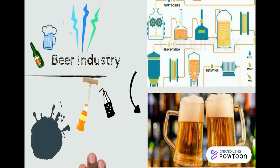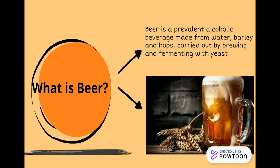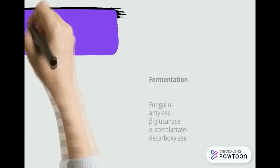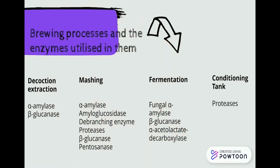Looking into the beer industry, beer is considered to be a widely consumed alcoholic drink consisting of ingredients that include water, barley, and hops. The beer industry comprises many brewing steps involved in its production, and I will be delving into the various enzymes utilized in the main brewing steps categorized as decoction, mashing, fermentation, and conditioning.